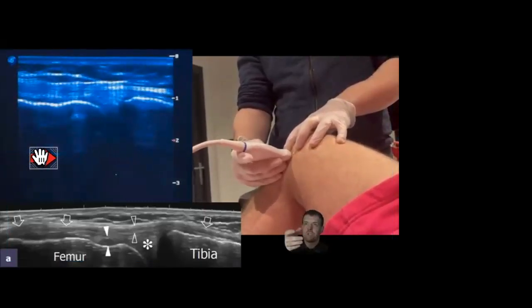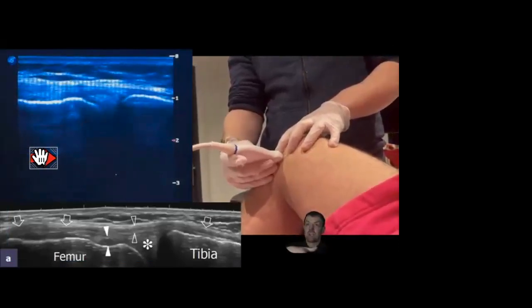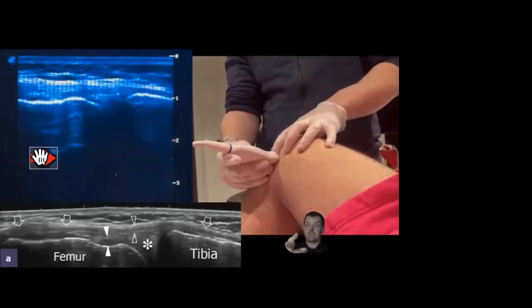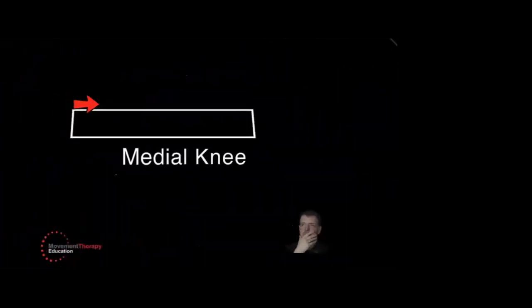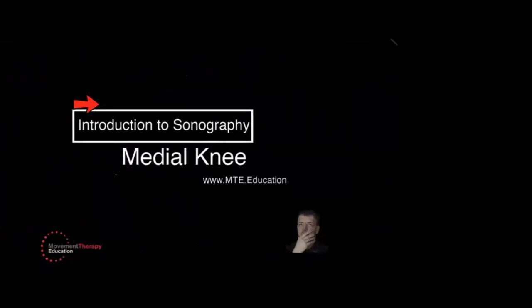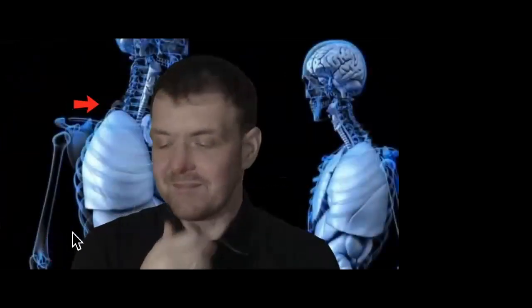And then I'll just show you now as I tilt the probe. So there you can't see anything. There you can't see anything, but somewhere in the middle, that's where you get your best image. Okay, so you just need to play around with it. There. Cool. And that's it. Done.